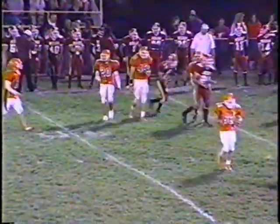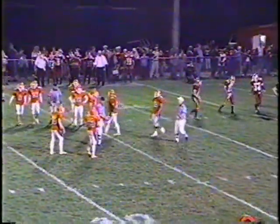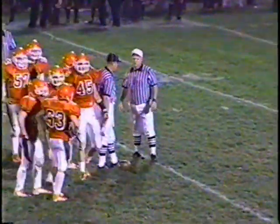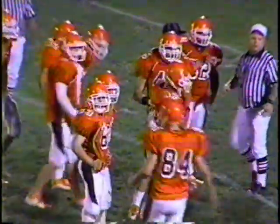Well, I believe we're going to have a holding penalty here on the Marauders. And Ernie Perkins just had one heck of a rush on Collins, and I believe he was being held the whole time. And as you said, holding on Meigs. That's the second penalty tonight.